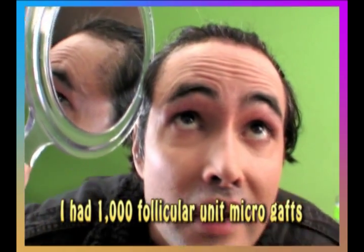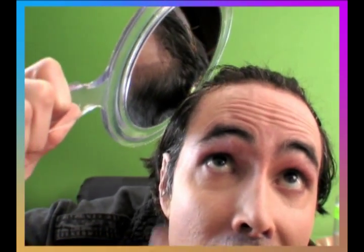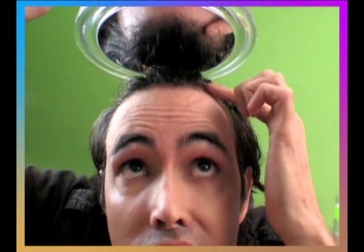So I'm going to go up here and show you, if you can look right here, these are the new hair growths 11 days later that were implanted from the back of my head, micro grafting, and you can see right there new ones coming in. And over here on this side, you can see the new hairs are coming in.